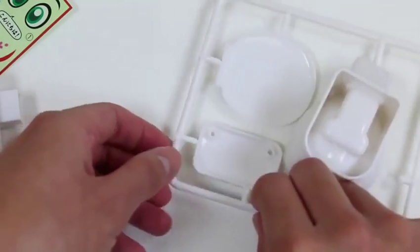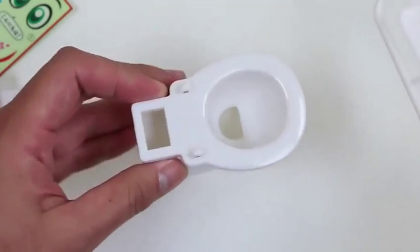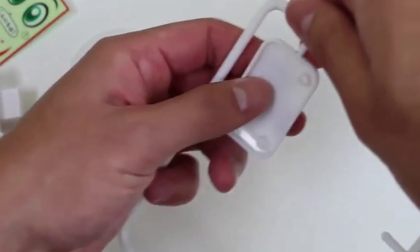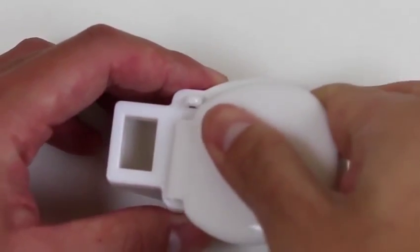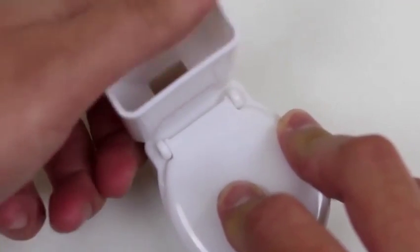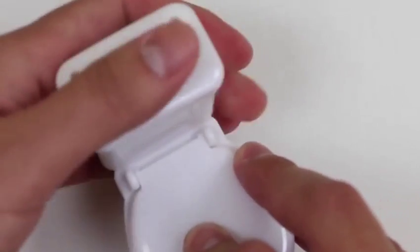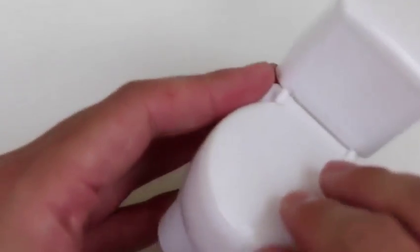This is the toilet tank. Here's the toilet. Seat cover. And this is the tank cover. So we just put the seat cover here. Perfect. Put the tank back here. And the tank cover goes on top. Here's a traditional looking toilet. Do you guys remember from the last video? We had those clear colored toilets.